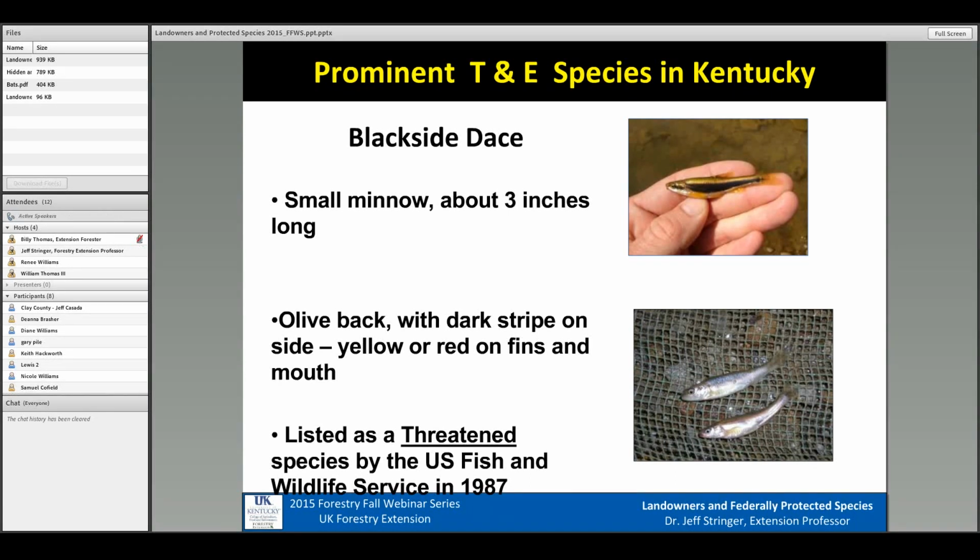So this is the Blackside dace. Little bitty fish, about 3 inches long. It's kind of like a small minnow, and you can see there in the top picture, it's got that yellow and black stripe on it, a yellow fish, really neat looking. That's when it's in breeding color. So it's real obvious in the springtime when it's getting ready to breed, it's all excited, it's got good colors. The two in the net right below are alive. They're also Blackside dace, just not in breeding colors.